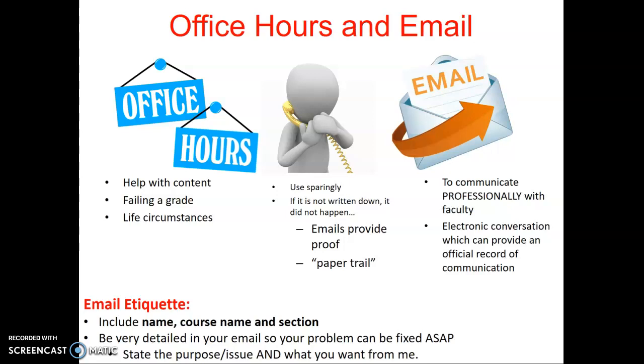But if you send an email and I have to send one back and you send one back, now you have to wait until class ends. So please be very detailed. "Hi, this is Rebecca from Bio 201, Section 001. While I was taking the Chapter 3 quiz, the computer shut down and I wasn't able to complete it. Can you please reopen that for me?" Okay, very detailed, to the point, and I can now solve your problem.